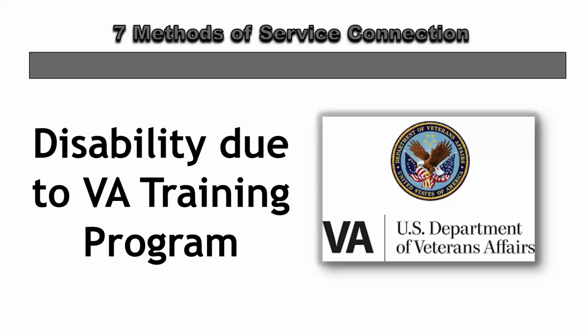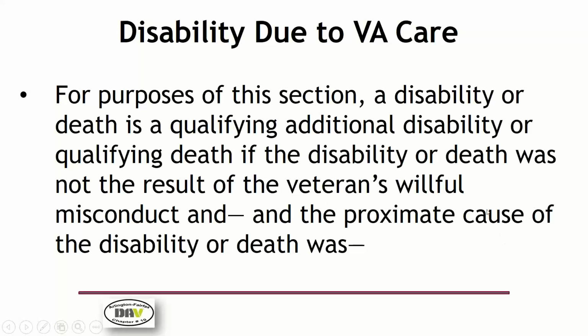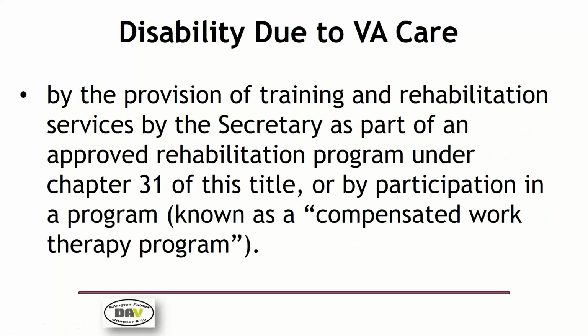All right. So our last method of service connection is disability due to a VA training program. For purposes of this section, a disability or death is a qualifying additional disability or qualifying death if the disability or death was not the result of the veteran's willful misconduct and the proximate cause of the disability or death was caused by provisions of training and rehabilitation services by the Secretary as part of an approved rehabilitation program under Chapter 31 of this title, or by participation in a program known as the Compensated Work Therapy Program.